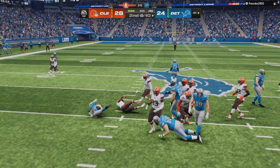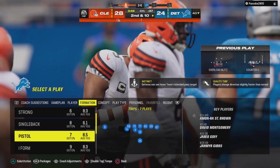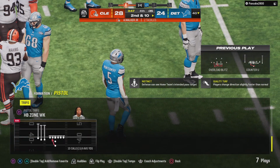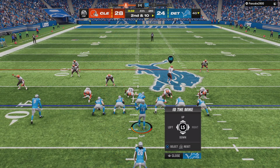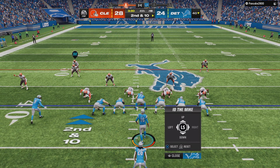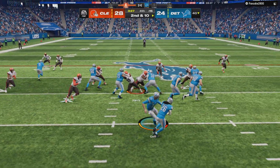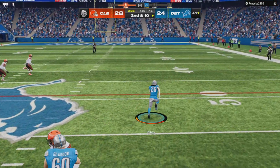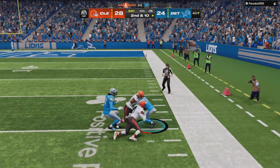Montgomery on the counter. And he'll just plow right into a host of tacklers. Nothing there at all, and it'll be second and 10. As usual, the hallmark of a good run defense, linebackers making plays near the line of scrimmage. Absolutely nowhere to run there. On second down, here's Gibbs. And some room to run now.